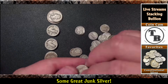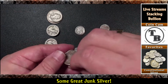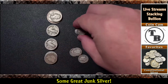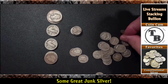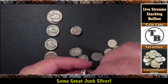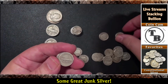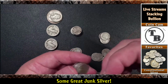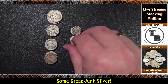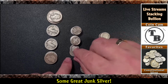Alright, so let's keep the stack going. 1, 2, 3, 4, and 5. So there's $1 worth of Mercuries right there. Let's see if we can get another $1 worth. 2, 3, 4, 5, 6, 7. Oh, that's a Rosie. Rosie almost snuck in there. There's 6. It's another Rosie. 7, 8, 9, and 10. It's another $1. Alright, here's a Barber. So there's another. There's 4 Barbers. There's 5 Barbers.